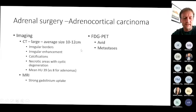They tend to be large. An average size on CT for the adrenocortical carcinomas is about 10 to 12 centimeters. There are various factors on the CT which suggest carcinomas, such as irregular borders, irregular enhancement, calcifications, necrotic areas with cystic degeneration, and on the non-contrast, they tend to have a Hounsfield unit of around 39 on average, to differentiate from adenomas, which are generally less than 10. MRI is a good modality as well for looking at these masses, and they do take up gadolinium quite well. But again, an MRI is very useful for looking at surgical planes to see if they're locally resectable.